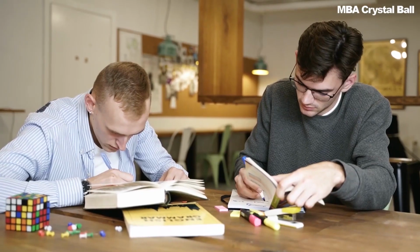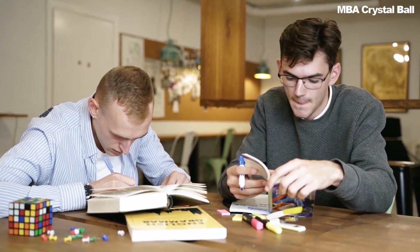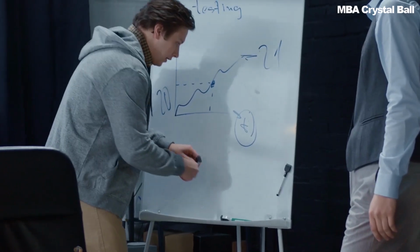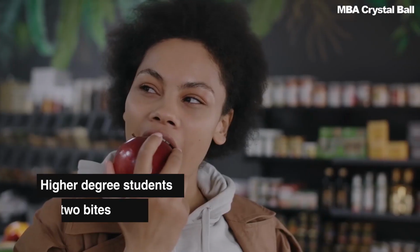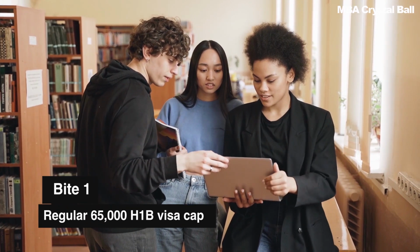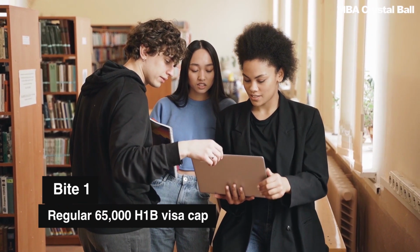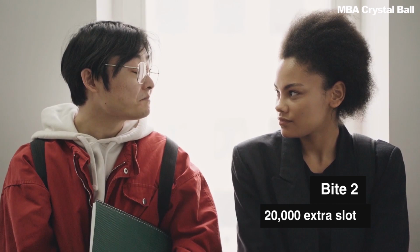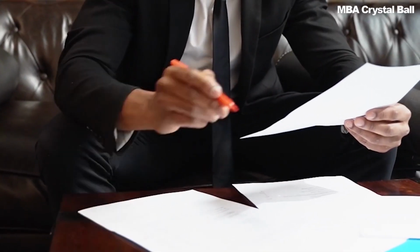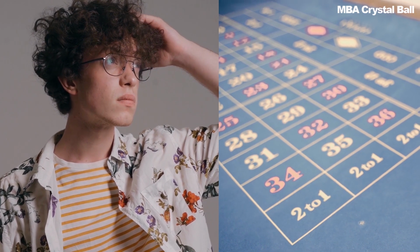Fortunately, H1B applications falling under the master's degree category were given preferential treatment. Master's and MBA degree students in the US get 2 bites at the apple. Once in the regular 65,000 H1B visa cap, and a second one for the 20,000 extra slot. But there are still many more petitions left. Those go back into the lottery process.